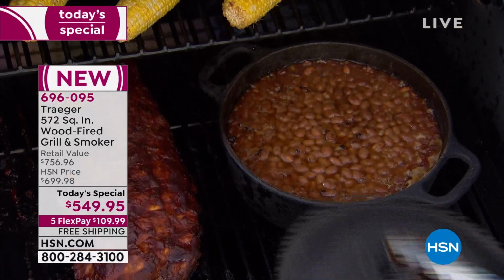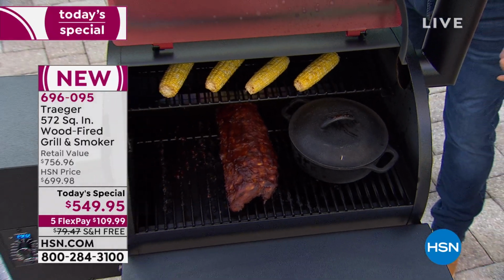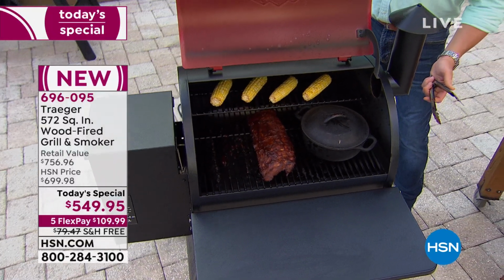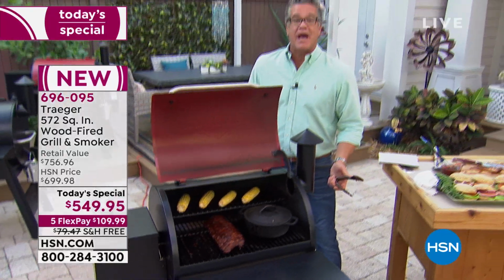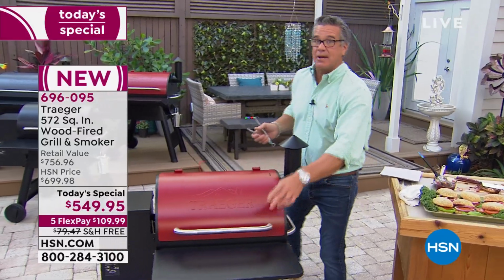I've done kielbasa, I've done bratwurst out on my smoker. I did macaroni and cheese and left the lid off the mac and cheese, and you can make smoked macaroni and cheese. Absolutely delicious. Everything is easy, and you've got the Traeger name behind it.